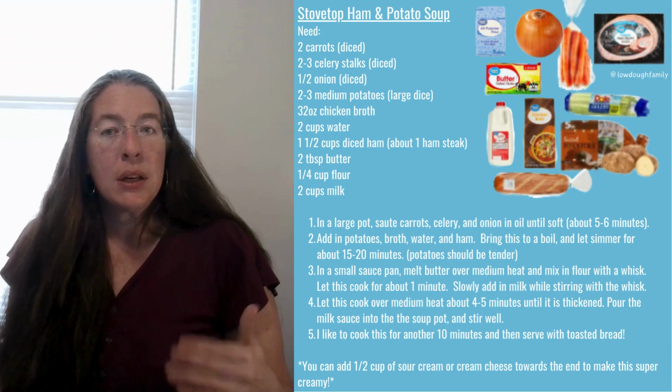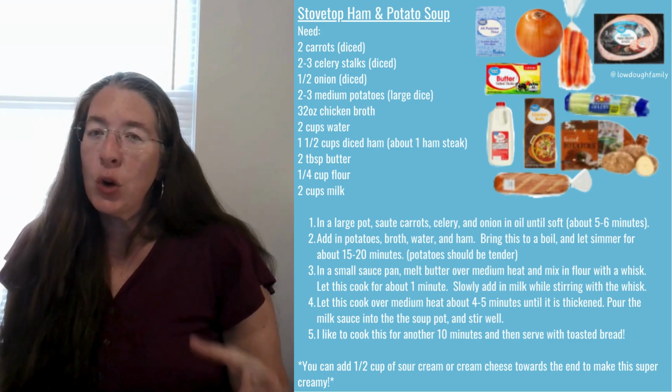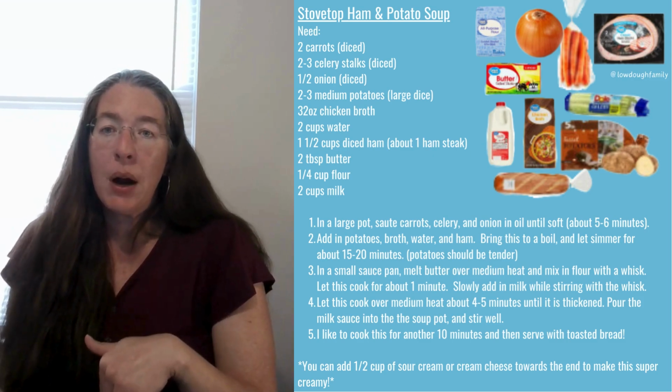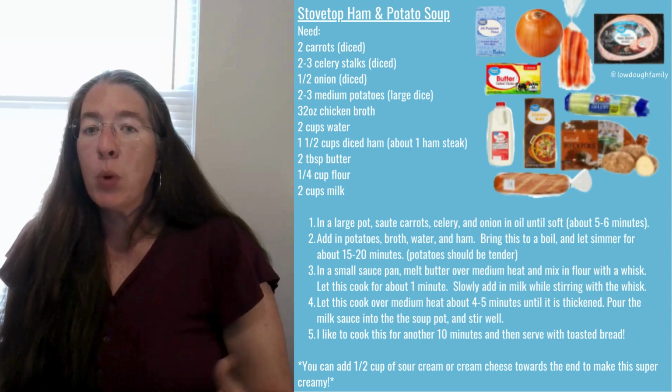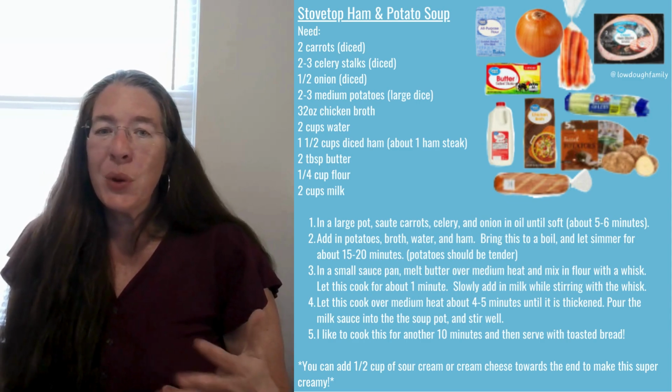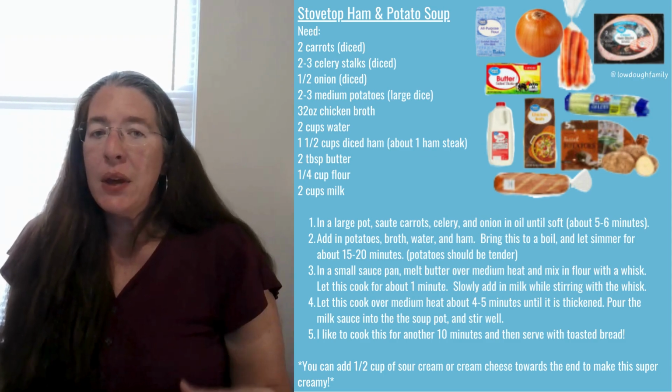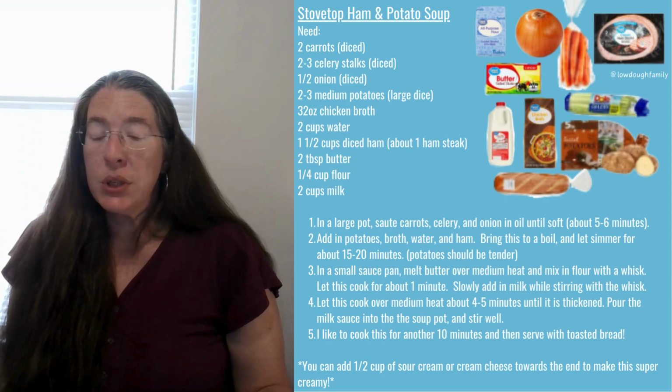And you'll start to see that it starts to thicken up. It looks almost like a gravy. And then what we're going to do is pour that into our pot of potato soup. And we're going to let that come to a boil, really kind of a simmer, for another 10 minutes or so. And then we're also going to serve this with some toasted bread.